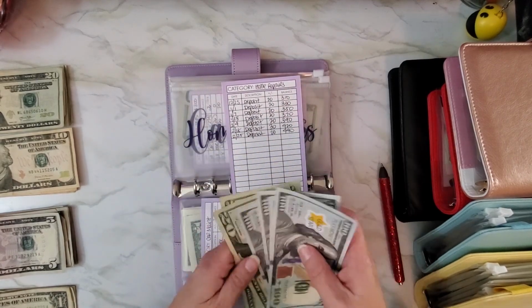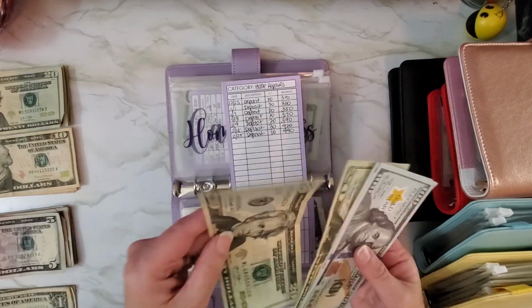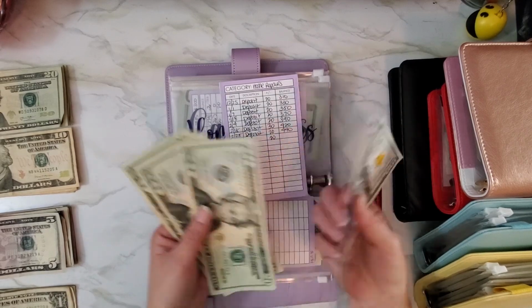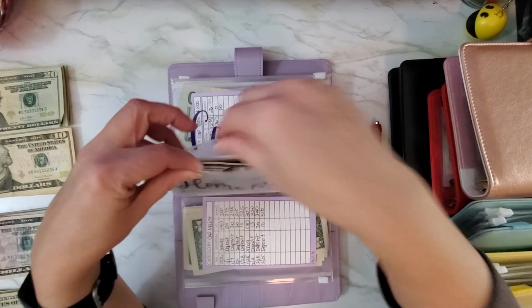So as you can see in the picture I posted, I've got $400 already, so these are placeholders, and then I also have $40 in addition, so I'm going to add another $20. Okay, so I got $400 in the bank, and then $20, $40, $60.